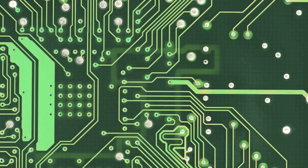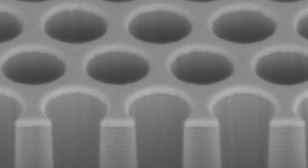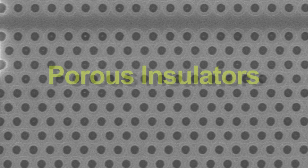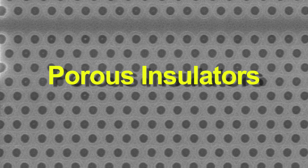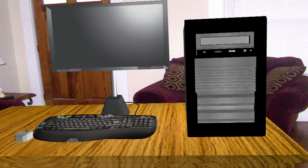Besides helping IBM shrink the wiring on chips, Miller and colleagues spearheaded development of porous insulators, materials riddled with millions of tiny holes that allowed chips to run faster while consuming less power and producing less heat. The microchip continues to get smaller and more powerful every day, which will require still newer materials.